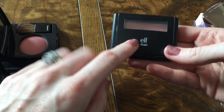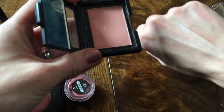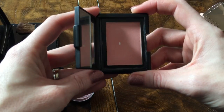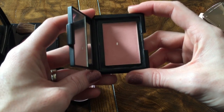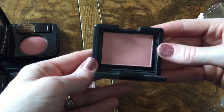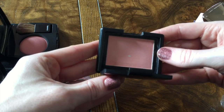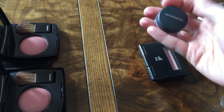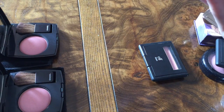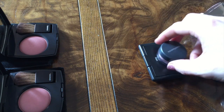This is e.l.f.'s blush in Tickled Pink. I love this blush so much. I just went to swatch this on the back of my hand and I just hit pan. I was actually going to get rid of this, but the fact that I just hit the pan on it, I would feel weird about giving this to somebody. So I think I'm going to keep this around and see if I can use this up. This is a Bare Minerals blush. This is in Beauty, and I haven't even tried this one out either.